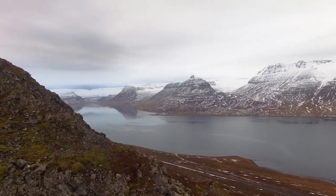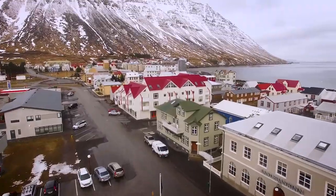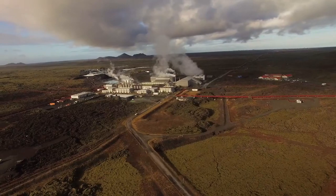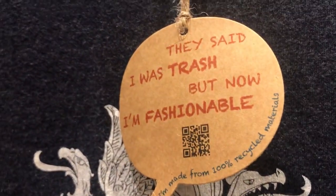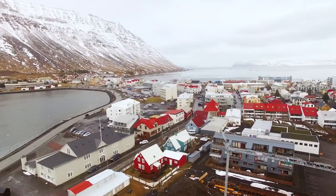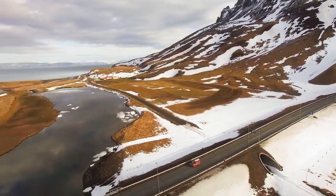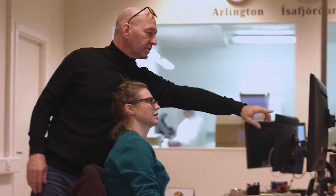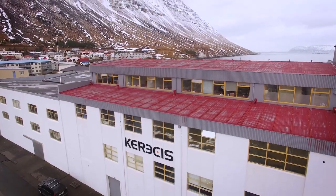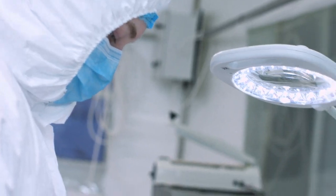It may not surprise you to know that Iceland, a small island in the North Atlantic, is diligent about sustainability. They use geothermal energy sources, limit waste, and even create souvenir t-shirts from recycled plastic trash. However, you might be surprised that in a small town in the West Fjords, 30 miles from the Arctic Circle, there are Icelandic surfers and a company that is changing the way the world treats chronic wounds. Kerecis, in true Icelandic fashion, is repurposing a byproduct that used to be thrown away.